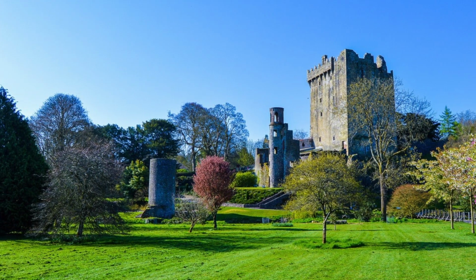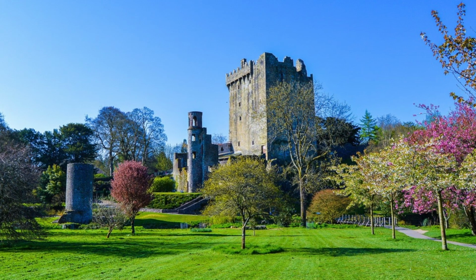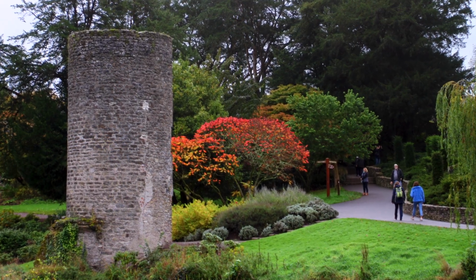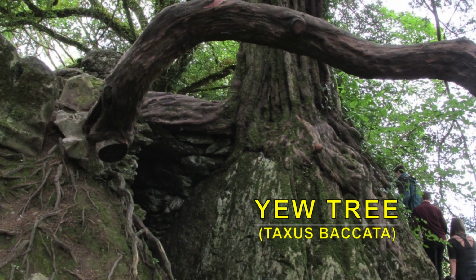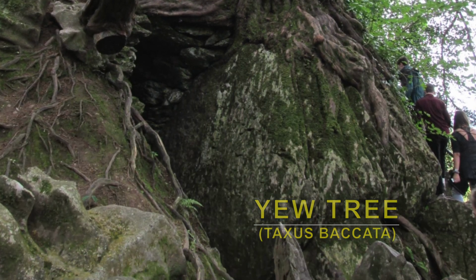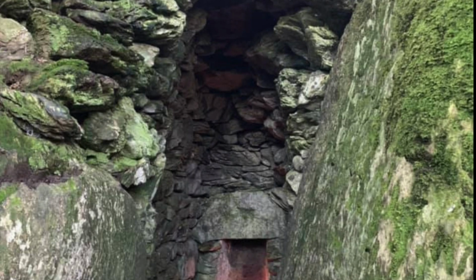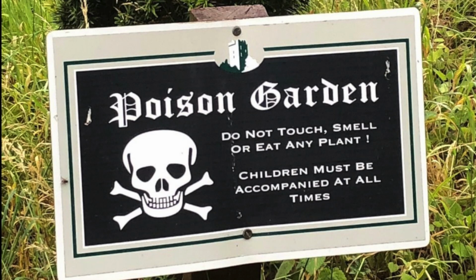The grounds surrounding the castle are divided into many different gardens, all connected by winding paths, bridges, and boardwalks. The oldest trees at Blarney Castle are a group of 3 yews, which are roughly 600 years old, and grow in an area known as the Witch's Kitchen. Legend has it, this is where the Witch of Blarney Castle resides.